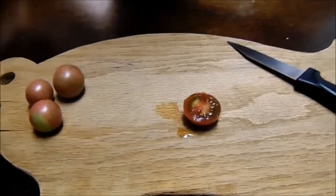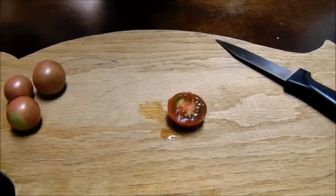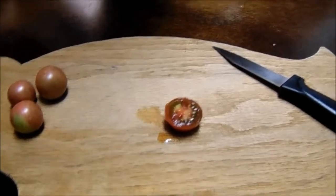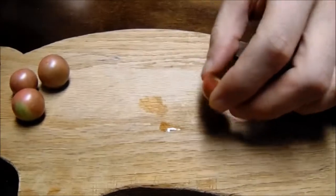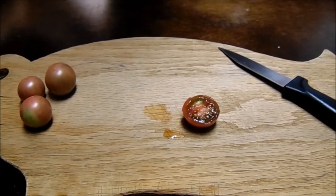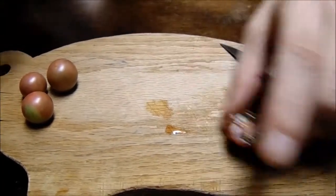A lot of the purple types, the Paul Robeson is one that we're trying in our yard this year, and it looks like we'll be able to give a taste test later on too. It's supposed to be smoky flavored. So very rarely, other than mostly purple or brown or chocolate colored tomatoes, do they retain that smoky flavor. And that's one of the things I like about the Cherokee Purple and the Black Cherry, is a slight smoky flavor in it already.